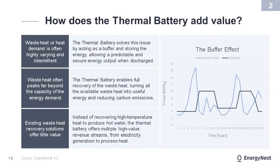Looking at this a little bit further in detail, how does a thermal battery add value? Waste heat or heat demand is often highly variable and intermittent. And having a thermal battery in the center of this will then solve this and remedy the issue because it can act as a buffer. And this will then allow a more predictable discharge on demand and also secure energy output when it's required. Waste heat is often peaks that exceed far beyond the capacity of the energy demand. And in these situations, the thermal battery can enable recovery of the waste heat and turning all the valuable heat into something useful. I'm going to show some examples about that later.